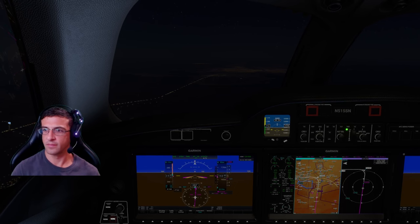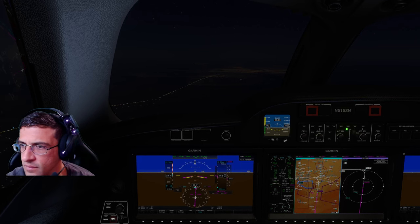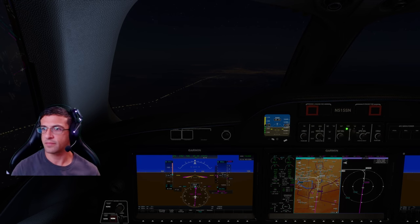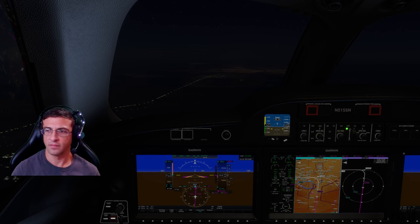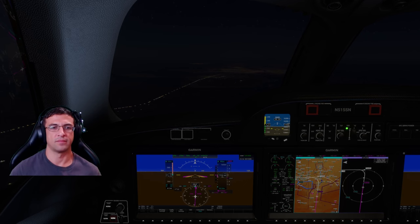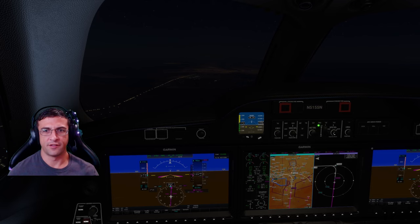Sky Blue 1, turn right heading 290, descend and maintain 9,000, vector visual approach runway 17 left. Okay, 290 on the heading and set the altitude again, please. And descend and maintain 9,000. 290 on 9,000, Sky Blue 1. Start slowing to 250.